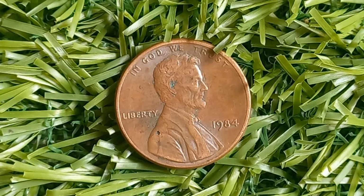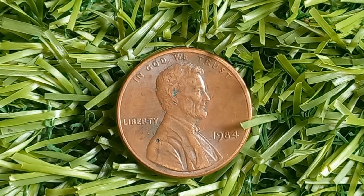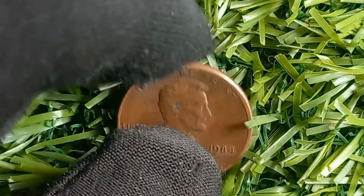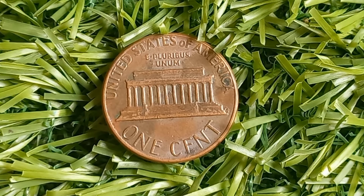You may wonder how these errors happened in the first place. Well, coin production errors are more common than many people think. The minting process involves multiple steps, including designing, preparing dies, and striking coins. Errors can occur at any stage, particularly in the die making process, where a misalignment can lead to a double die error like the one seen in the 1984 Lincoln penny. Sometimes these errors go unnoticed until the coins are released into circulation, and that's when collectors start finding them.